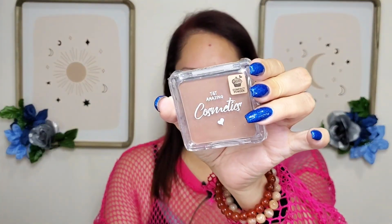Let's see what else I got here. Okay, the TNT Amazing Cosmetics, and this is a bronzer if I'm not mistaken. This is what it looks like. Wait a minute, this is compact powder. This is way too dark. I thought this was a bronzer. Nowhere in the packaging it says bronzer. But it's dark. I'm gonna use this as a bronzer because, oh, it's very light. I don't know if this is gonna work on me. I'm still gonna use it and try it, but nowhere on the packaging it says bronzer, but I know I wouldn't choose this shade as a powder, so confused.